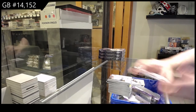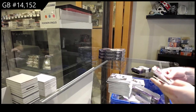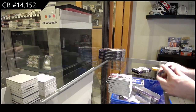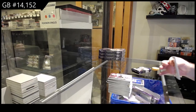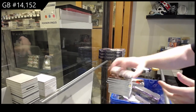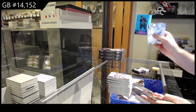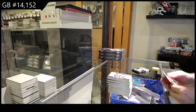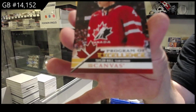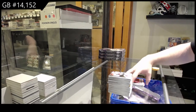Canvas of Konechny for the Flyers. Portrait of Robertson for the Leafs. Do you still have that one, Golden, or no? Marky Rookie of Ustamenko for the Flyers. Dazzlers of Scheifele for the Jets. And a Taylor Hall for the Oilers canvas. Taylor Hall.